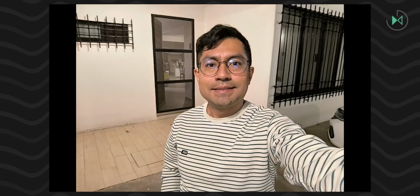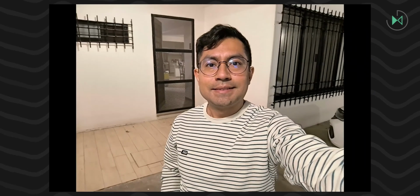But interestingly, at night, this camera performs much better, so it seems to look a bit more comfortable when there's not so much lighting or so much backlight, because I really like the result a lot in this scene, although again the color a bit paler than I would like.